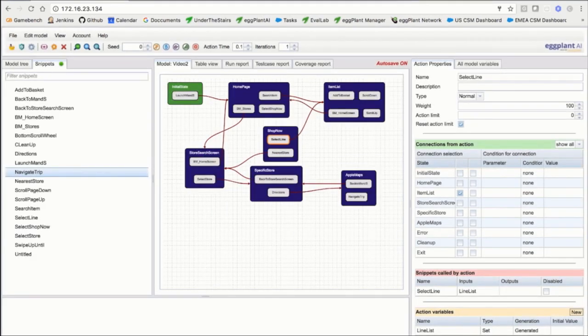Now we can talk about the weightings for each action. I've talked briefly about the weightings for the variables, but weightings are also used for each action. If you select the actions here, you'll notice that there's a weight for each one. By default, each action within a state is given the same weight, so every one has the same probability of occurring when we run the model. But if you wanted to, say, make the select Shop Now action more likely, we might increase the weighting for this particular action.